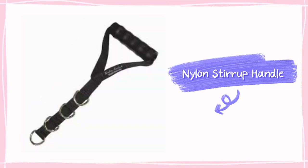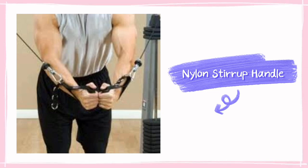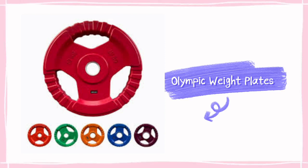Nylon stirrup handle. Attachment for cable machines to target various muscle groups. Olympic weight plates. Larger, heavier weights with a 2-inch diameter hole, designed for serious weightlifting.